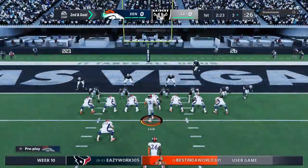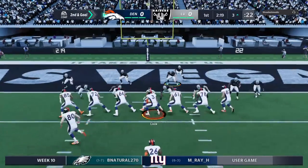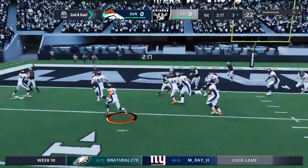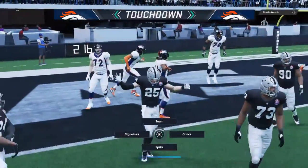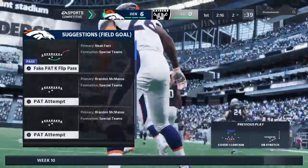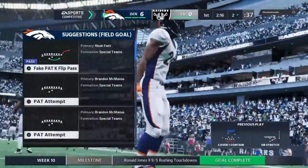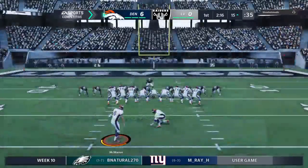So the ball position now at the 3. Here's 2nd and goal. They'll try and run it in with Jones. And he will take it in for a Bronco touchdown. Ronald Jones hitting double digits with his 10th touchdown of the season. And the Broncos have taken the early lead.